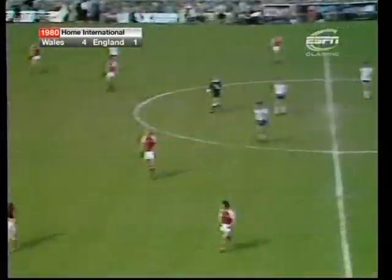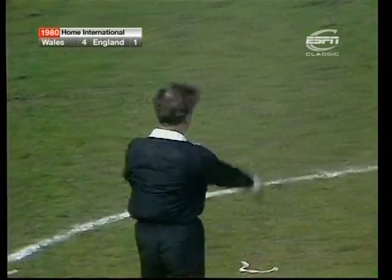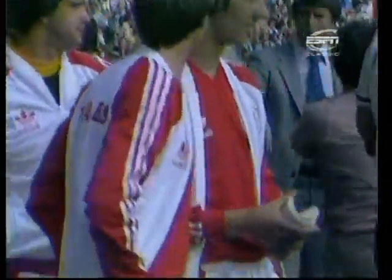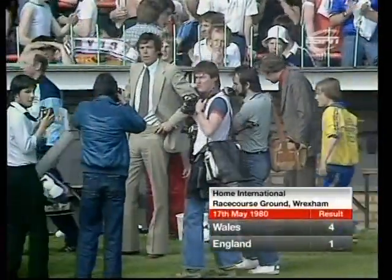Giles and Sansom. Nicholas. And the crowd rise as Mike England rises. And what for him will be an afternoon he'll never forget. His start to being manager of Wales. Congratulated by the England players, the England manager and his assistants.